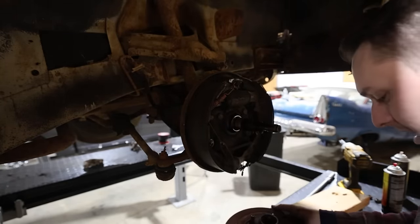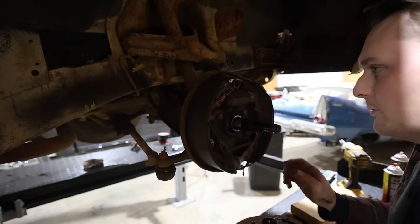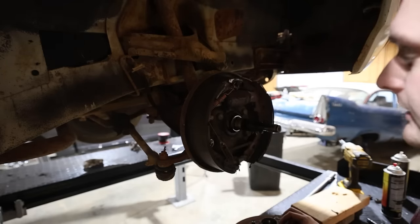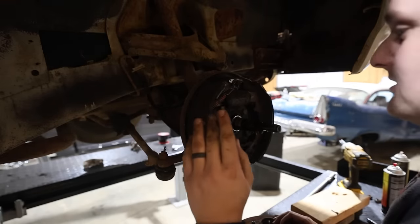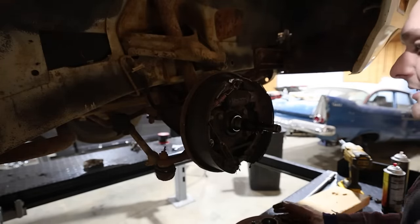Oh man, that looks great. Okay, yeah, we can work with that. Dang, the wheel cylinders really don't look that bad. So it could be more of the trouble within the master cylinder than it is actually the wheel cylinders. But since we're here, we can go ahead and replace all this. I've got new wheel cylinders and I've got new brake hoses. It's just easier.